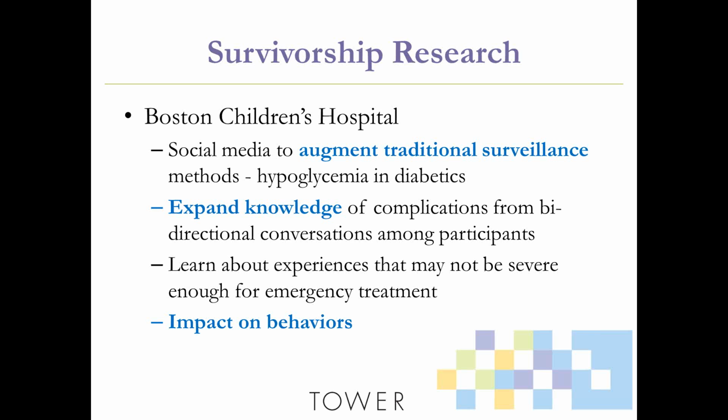So what they found was that it really had an impact on the behaviors of the individuals and also gave the researchers some insight into what might be going on earlier in the process before patients wound up in a situation where they needed to come in for emergency support.